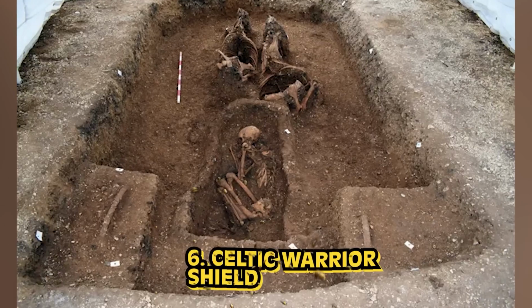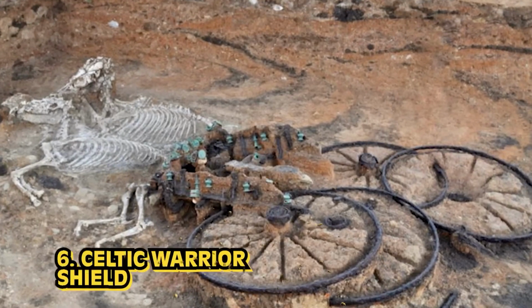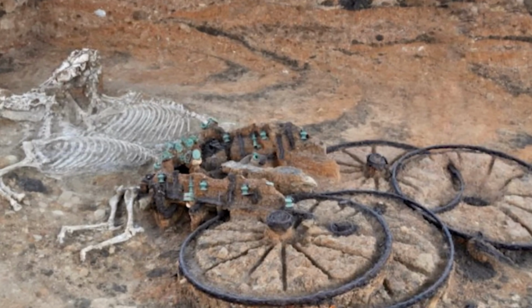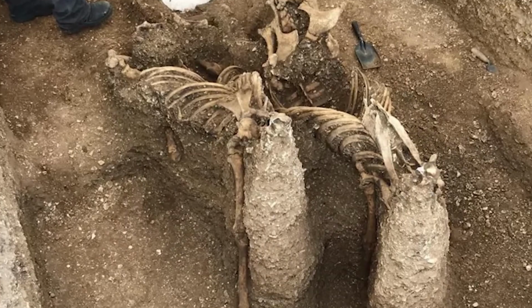Number 6. Celtic Warrior Shield. Now this one was referred to as the most important British Celtic art object of the millennium, so yeah, not a bad title, I guess. That's pretty cool. An ancient Iron Age chariot burial was discovered in Yorkshire a few years ago. And our researchers were actually excavating a house development in Pocklington. They didn't mean to find this, but then all of a sudden they find a soldier's tomb. And they're like, all right, I guess that's lunch.